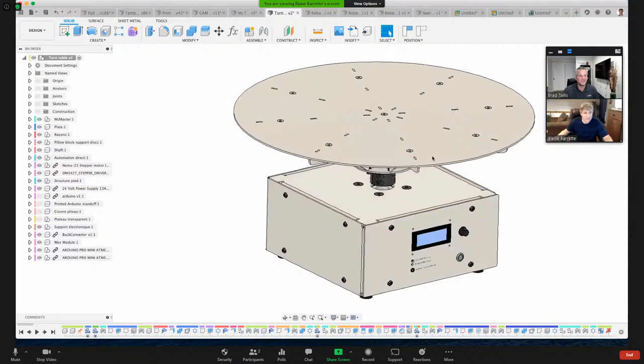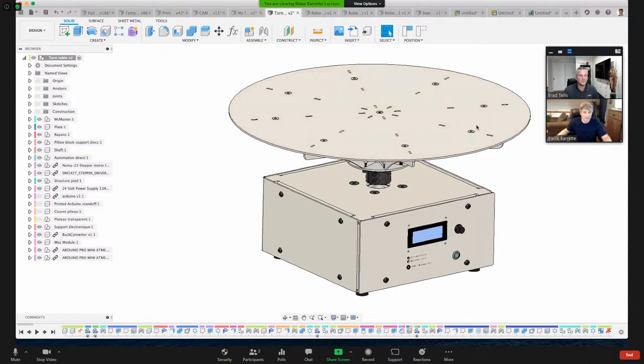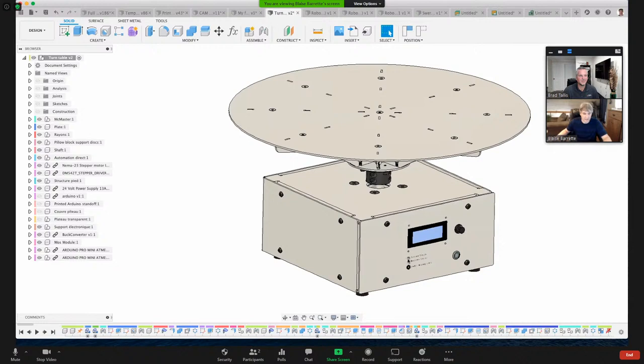With the electronics, you can program, let's say you want 36 pictures. You program it, push the button, and then the table turns 10 degrees, and an infrared LED sends a signal to the camera to take a picture.